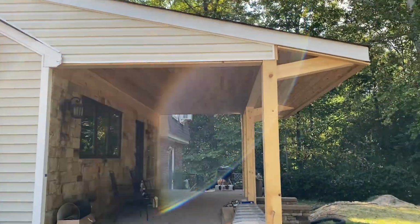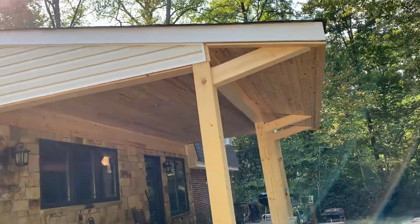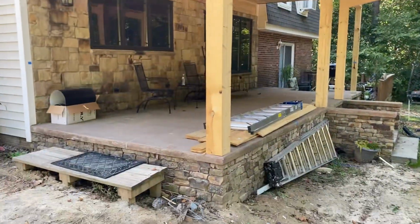The porch is just about complete. They're still wrapping up the wood to protect it from the weather. Some finish work on it, but the porch is done.